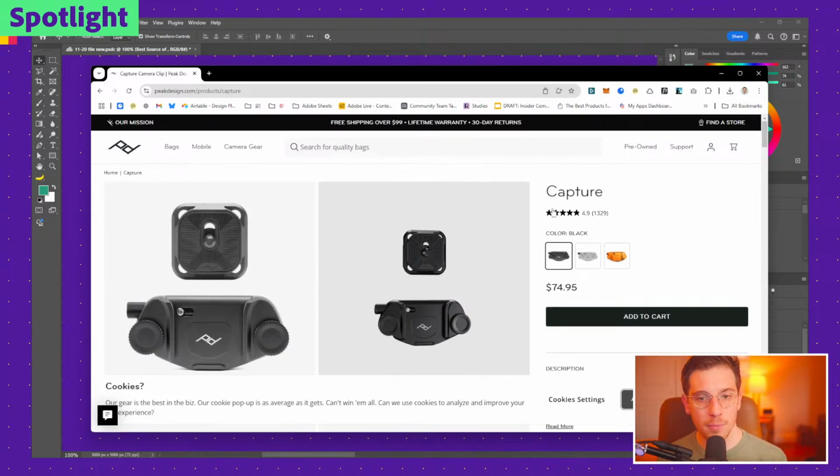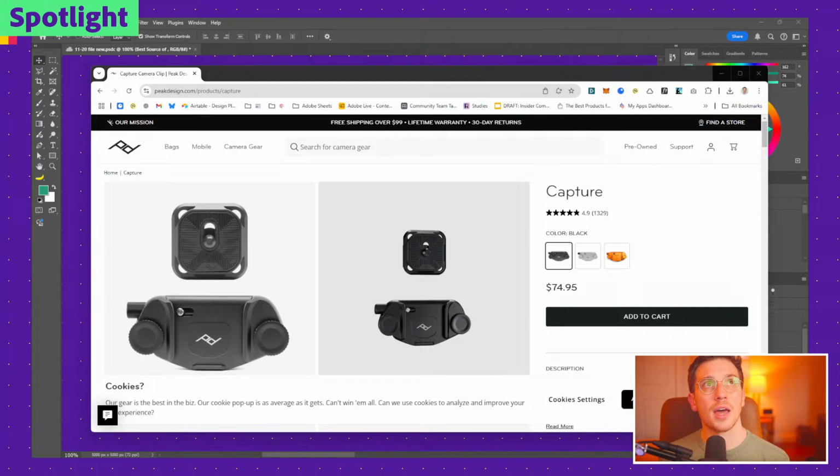With the capture clip, it is a little bit pricey for a clip, but you want to make sure that your stuff is secured. And this is going to make it so that you are able to quickly take off and re-put on your camera without losing much time and without having to slow down your shoot. It just goes on, goes off.